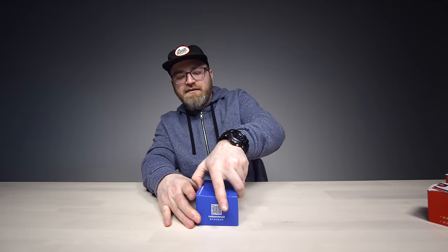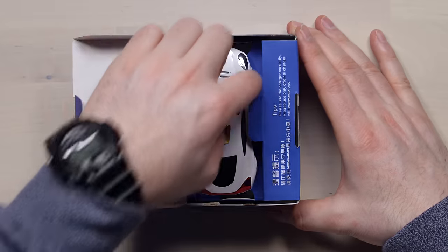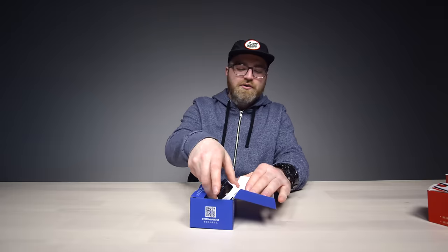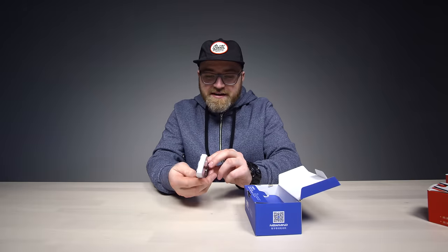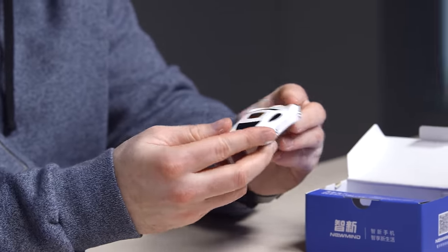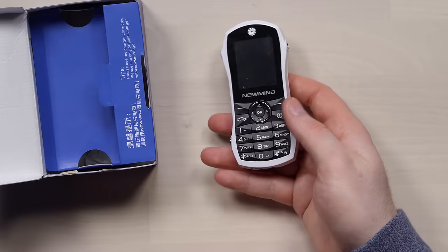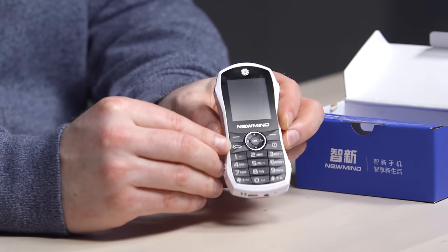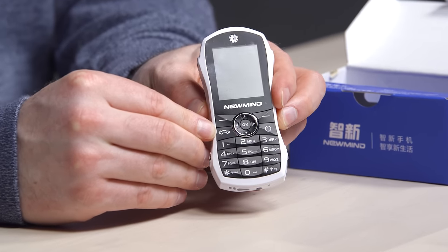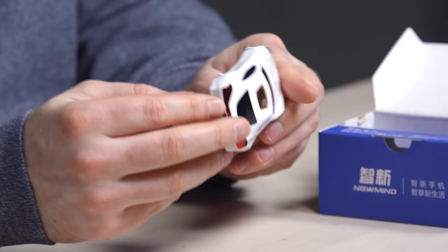Now, this one. The box says New Mind, and this one goes a step further. It's a full-on car. But it's a phone. Holy moly. Porsche, I guess. I don't know which model that's inspired by. The GT, maybe? You can see that has a camera on it, a speaker. The phone itself looks kind of cool as well. But I like that they kept the trunk icon, much like the last device we were looking at. This one has a micro USB port, a headphone jack. Holy smokes, they fit that in there.